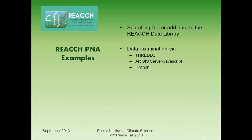I'm also not really going to talk about ArcGIS Server and JavaScript, but that is a geospatial technology to map data, and it really interconnects with these other two areas. And some of you who are using geospatial technologies are probably aware of ArcGIS and ArcGIS Server. We're using that to spatially enable all of our data on our project.